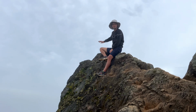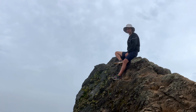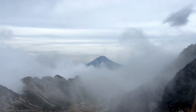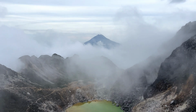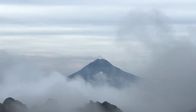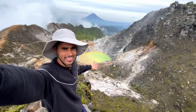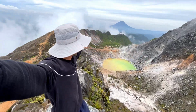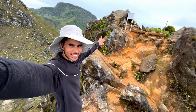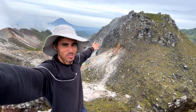Well, guys, I'm looking to the other side to see if the sky is clear, because the wind came this way and takes all the fog with it. So this is Gunung Sinabung from here. You can see the other volcano, and it's active. As you can see, the chimney on top here, and this is Mount Sibayak. I'm on top of the volcano, and it's so beautiful.